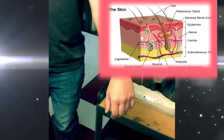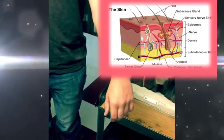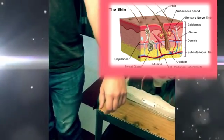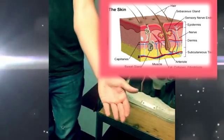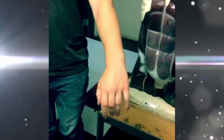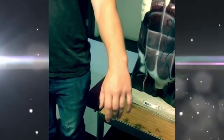This is the integumentary system. The function of the integumentary system is to protect the body and act as the body's first line of defense against infection, temperature change, and other challenges to homeostasis. The integumentary system protects and regulates the body.